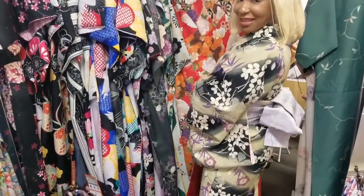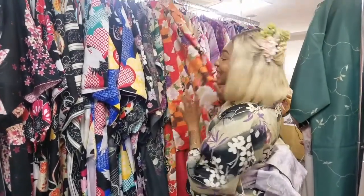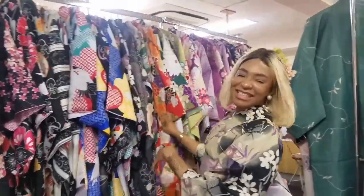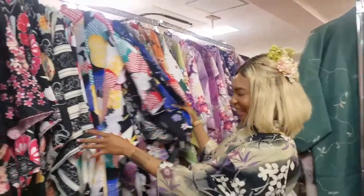I think my grandma would like this one. She likes red. It does look grandma-ish. She likes red. That's not what I meant. Okay.